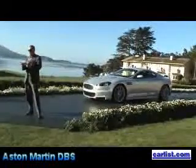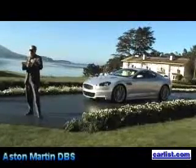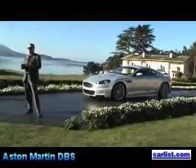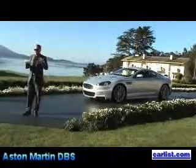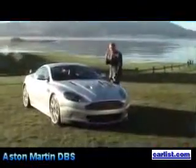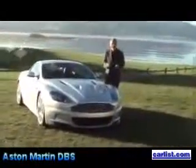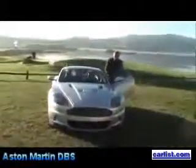And so the DBS becomes the first Aston Martin which makes extensive use of carbon fiber in the body and in functional parts. The engine delivers more than 500 horsepower, 4.3 seconds from 0 to 100. Like the DB9 and the DBR9, the DBS uses a lightweight bonded aluminum structure.